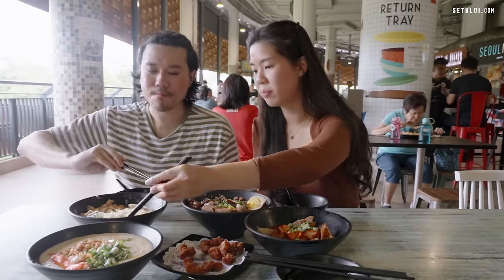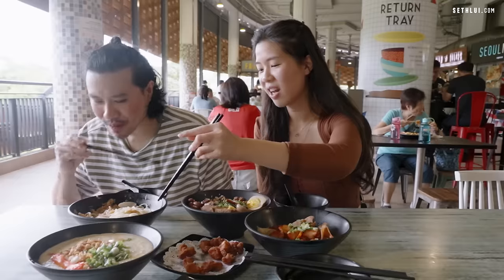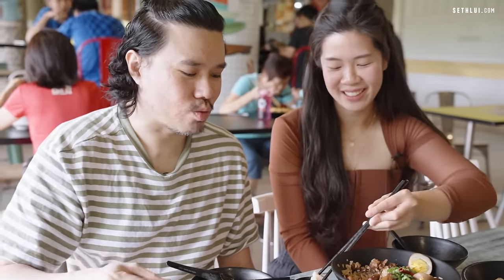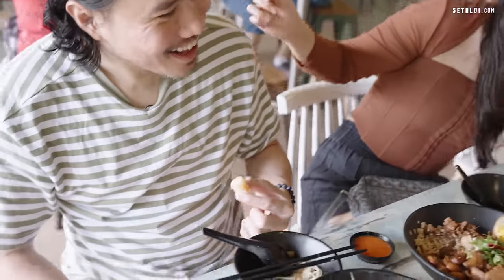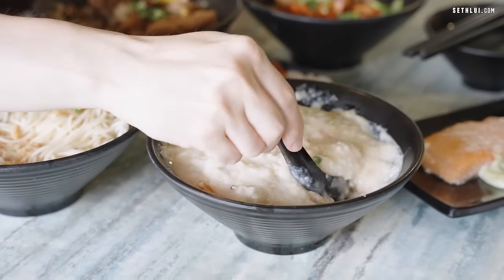Is that 2 prawns? I think that was 1 prawn. 1 prawn? Oh no, then how? Can I eat your prawn? Yes, go ahead. One prawn. Oh! You wasted the prawn! I'm sorry!